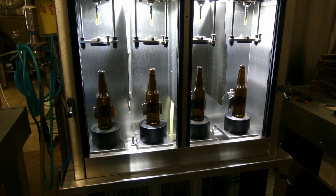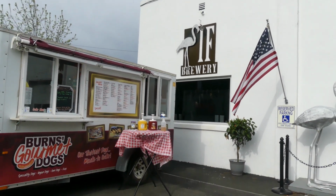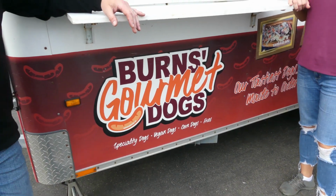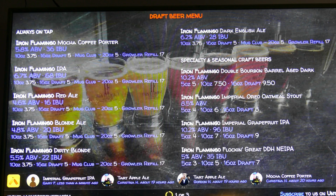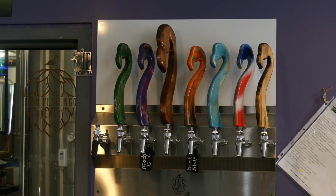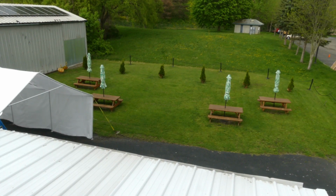Even though Iron Flamingo is not a restaurant, that doesn't keep them from having food here for you to eat. They regularly have the area's best food trucks come at night. During the summer, every Wednesday, Burns Dog Pound Food Truck is here. And every Friday, Global Taco is here as well. If that isn't what you're looking for, they encourage you to feel free to order out. With a spacious backyard, beer garden, outdoor seating, and games, it's fun for all during the warm summer days.